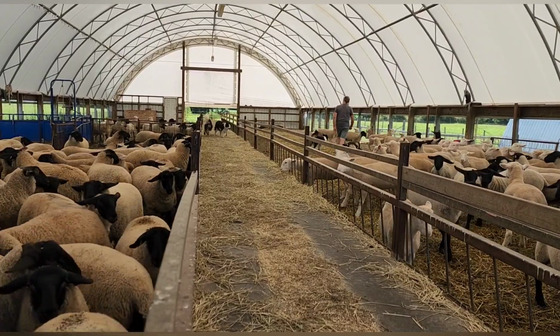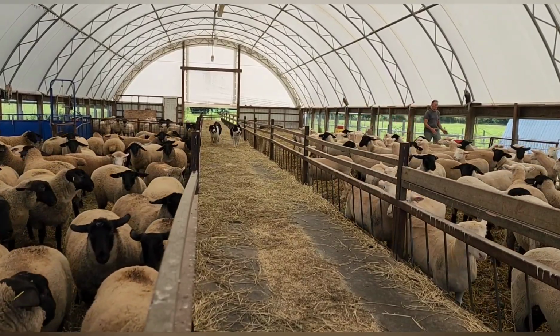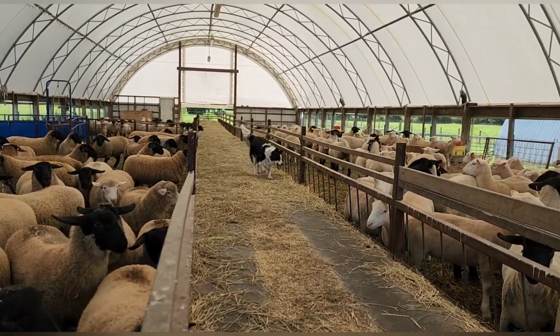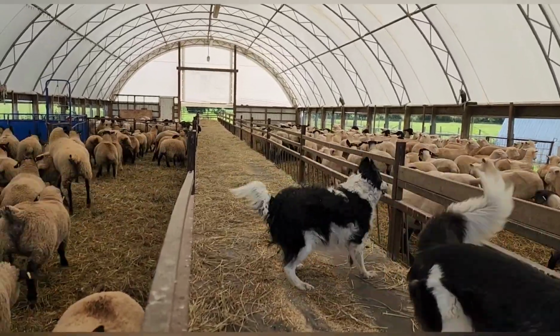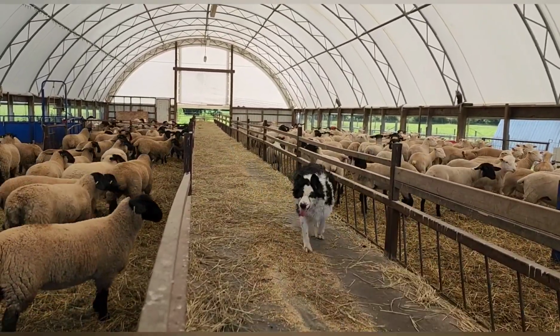Okay, we're in the lamb barn, and as you can see, they ate every morsel of their hay. So we gotta give them some more. Arnie just went on that side he's at and pulled that Dorset lamb from under the feeder again. She's there every day. She's not learning.